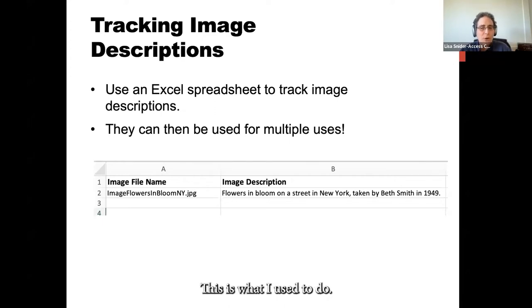And finally, one last tip. This is what I used to do. I took an Excel spreadsheet. I would track my digital images, whether they were made digital or born digital, when I could, right? Not if you have 10,000 of them, I know that. But if you're giving these to researchers or they're going on a website, start to try this, see if it helps. I used to put down the image file name, whatever it is, JPEG.